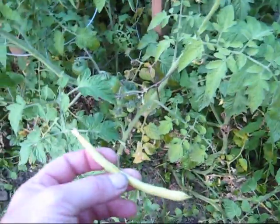And then we got beans. I just picked one now. They're good. Yellow. Those are beans from the seed that we saved last year. I think it was Gold Rush.